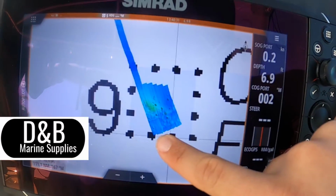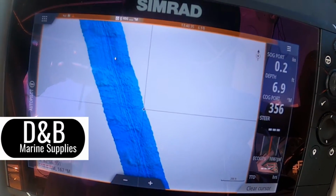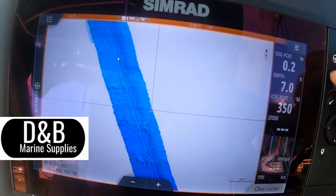and those are a bunch of obstructions. That's a wreck. And a little bit off the wreck, you can definitely see that there's some ledges and some other rock piles around there.